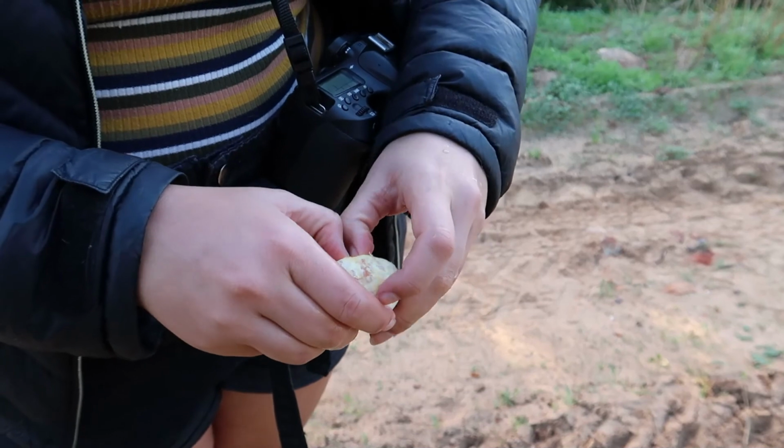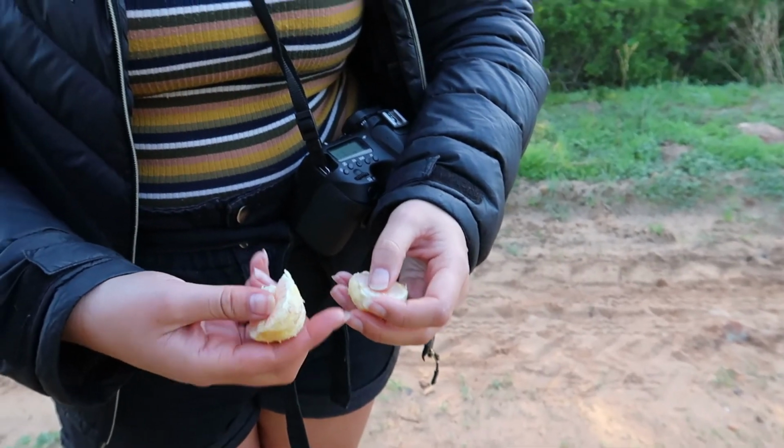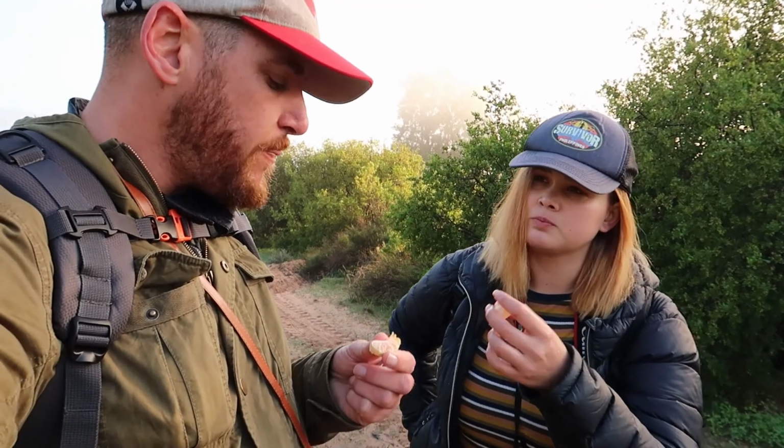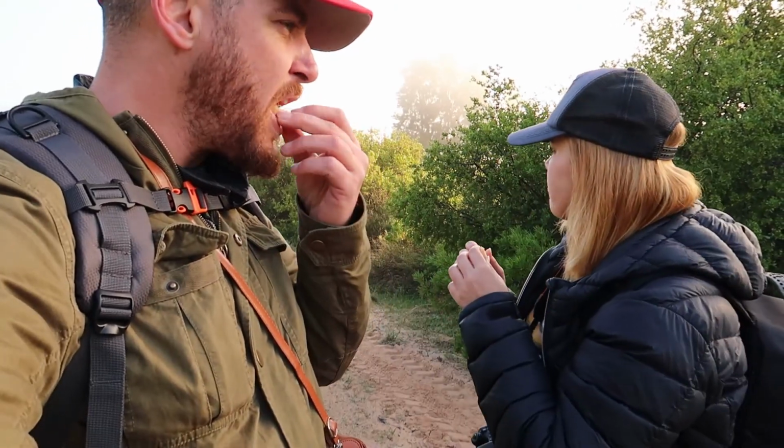Okay, proof is in the pudding. Let's see what we got here. Okay. Definitely not what we just had. It's just not ripe yet. It's still hard. No, it's sweet still. Not as sweet as the Mignola we just had.